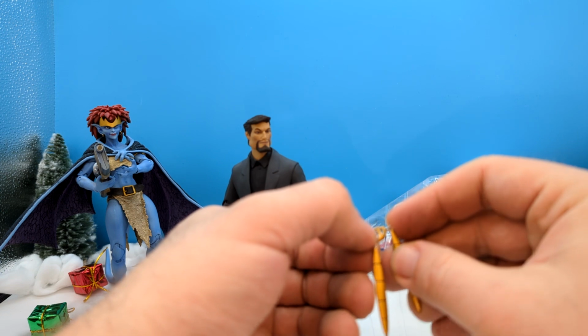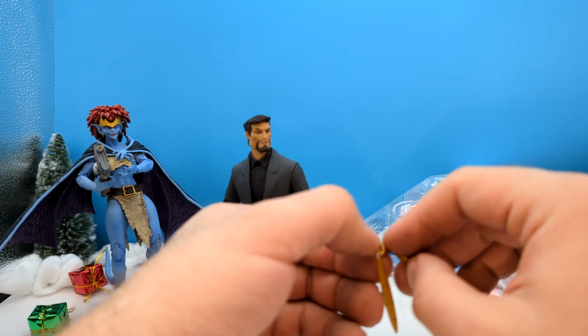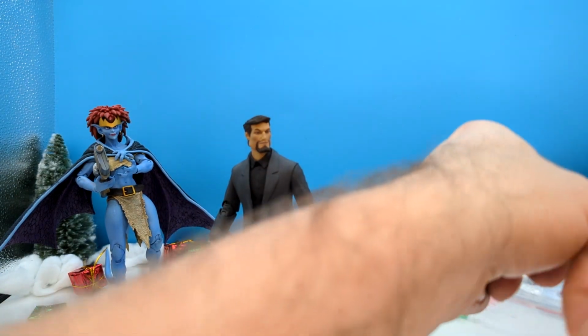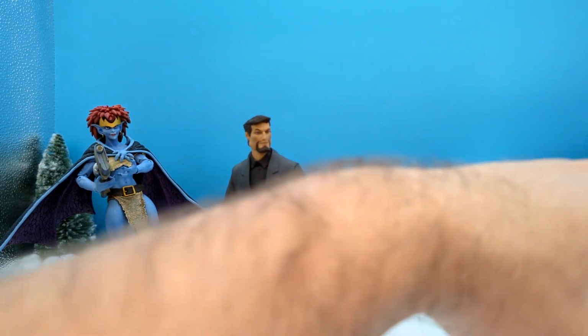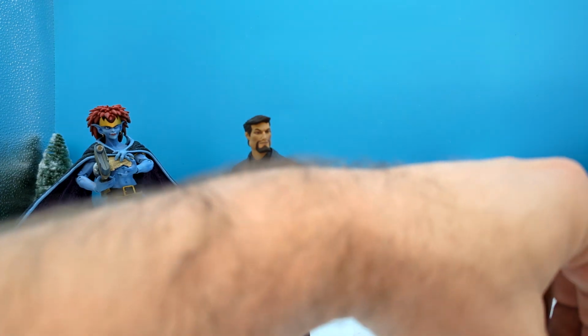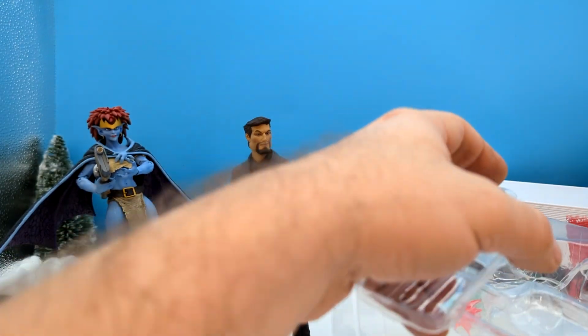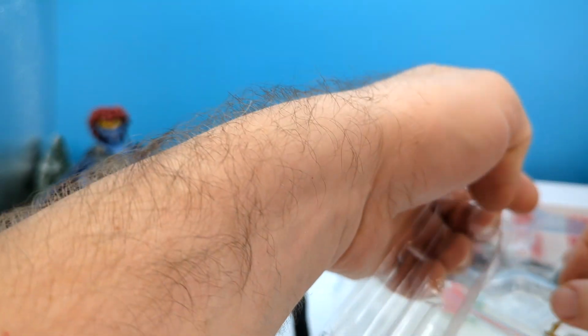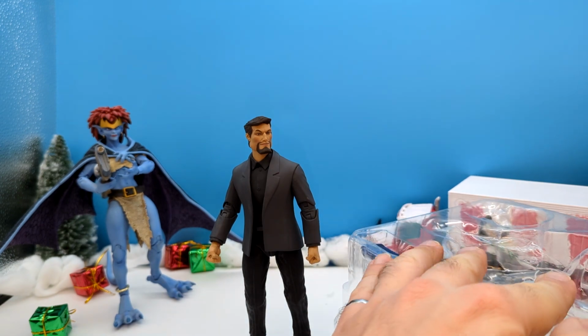But yeah, it's not exactly a great look. Again, stuff I'm not really going to be messing with, so I may as well leave it in the box. But yeah, NECA for you. That is freaking NECA in a nutshell.